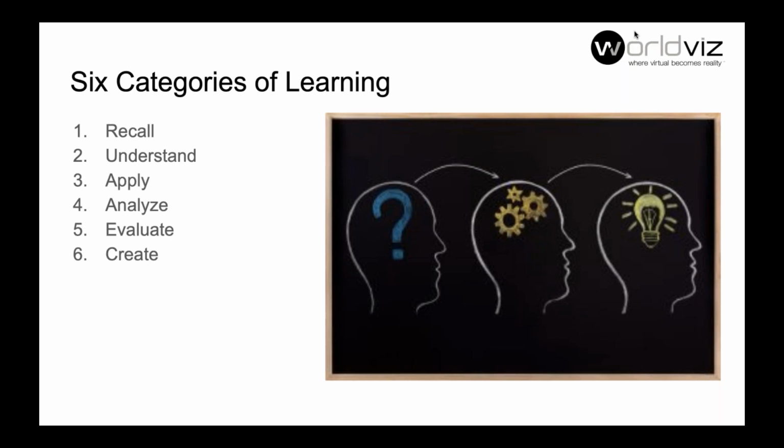Understanding is the ability to absorb material and build connections from different modalities. So you can read material, you can hear material spoken to you verbally, watch a video. You can identify the underlying threads and interconnect that information. Apply is the ability to execute and implement the information and the understanding you have to solve basic problems.